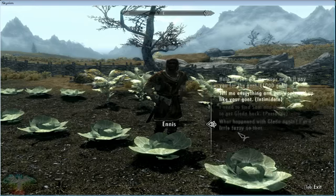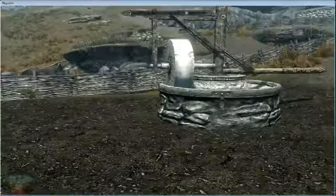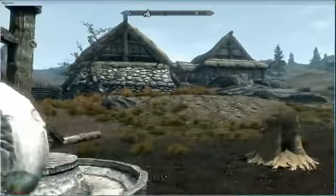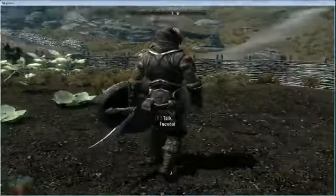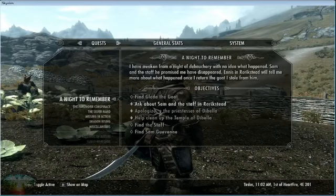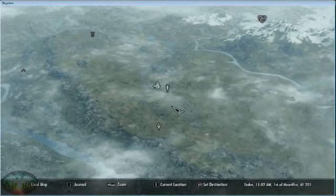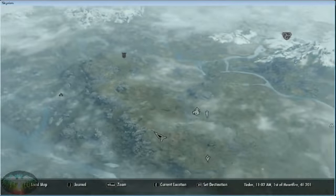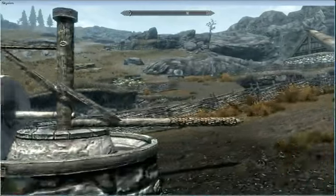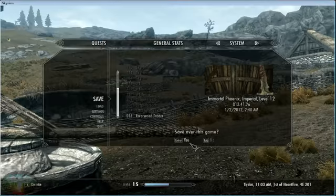And he apparently knows something about a staff. I gotta go kill a giant. Oh my god. Man. What's the deal? I always get these random missions. Find the goat, find the staff, find Sam. Alright. This is where the goat is? Jeez. Alright, we're saving anytime you go after a giant.